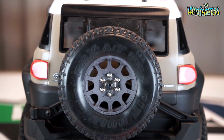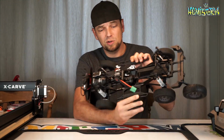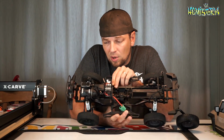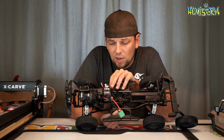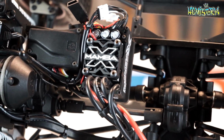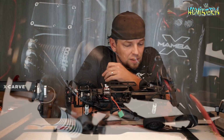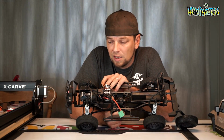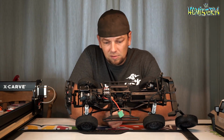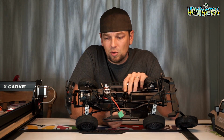Another thing that I changed, I put a Mamba X speed control in here, so you can see it over here. Waterproof. I run this in most of my crawlers, except for in my Vetera I run a Mamba Micro X. I like all the extra features that it has. It's waterproof, has an 8 amp built-in BEC. You can change all of your settings using a Castle link. So I usually really ramp it down, set like an extreme exponential, just to have some really extreme bottom end control, to put it like that.